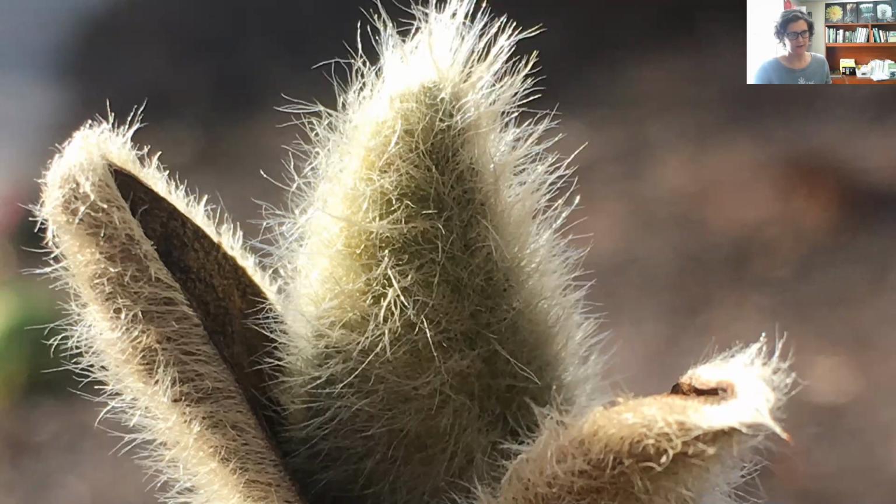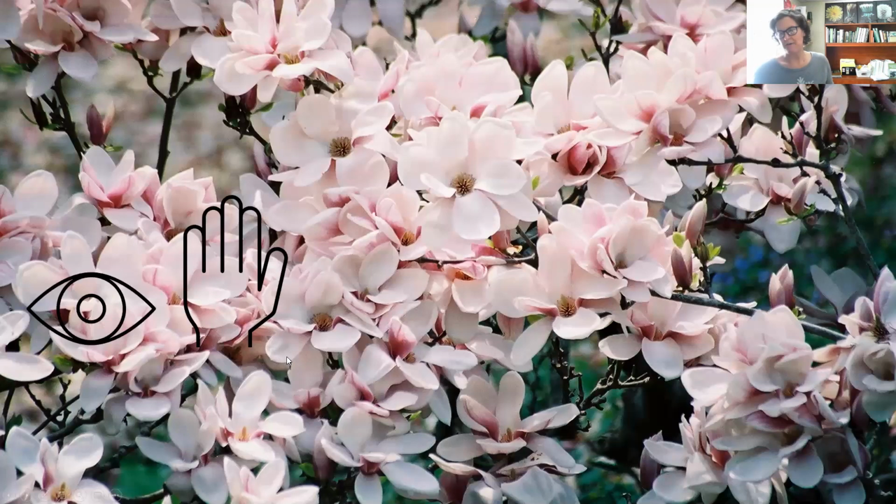And so this fuzz helps them, and these bud scales that you see here, the protective outer cover, help them withstand all of that weather they have to deal with, like all the snow and freezing and icicles dripping on them and everything. That's what they have to do. And so you have these fuzzy buds, this texture of touch at one time of the year. And then of course you have the flowers that emerge in the spring, which is for the visual.